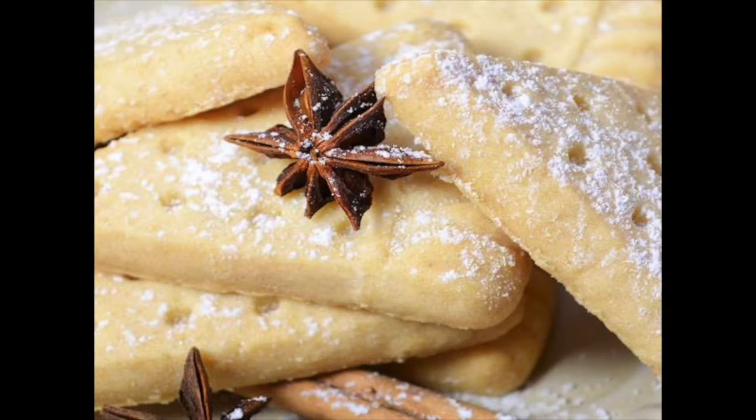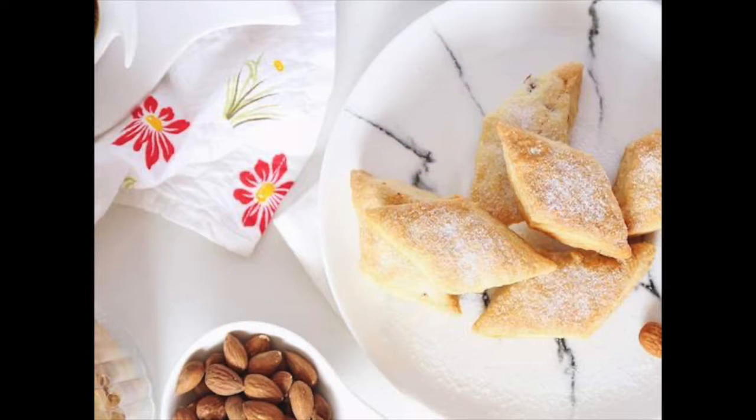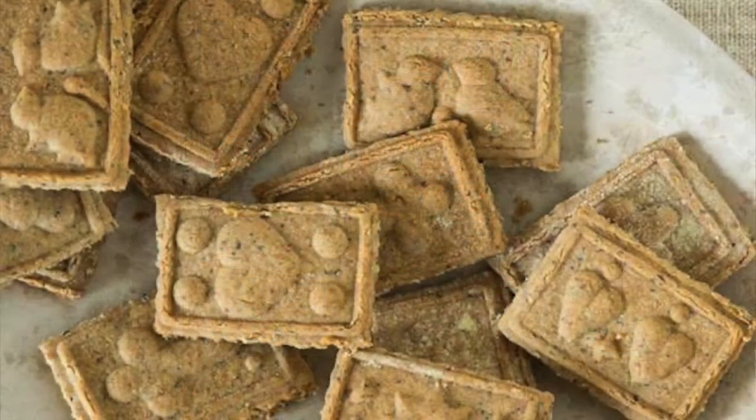Some other shaped cookies we have are something like a petticoat tail. Can you tell me what shape a petticoat tail is? If you said triangle, you're correct. There's also a cookie called a canestrelli cookie. What shape do you think a canestrelli cookie looks like? If you said diamond, you're correct. And how about a popcornjock? What shape do you think this cookie is? If you said rectangle, you are correct. So there's all different types of cookies out there, and I bet they're all delicious. All right, so since we talked all about cookies, I think it's time for our cookie craft.